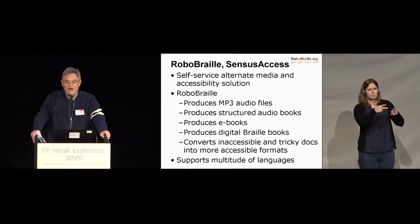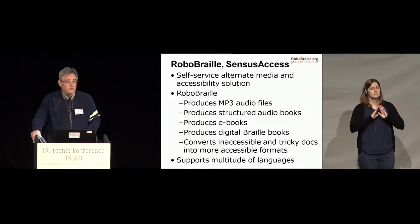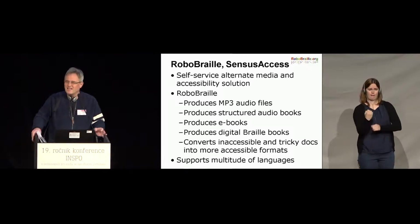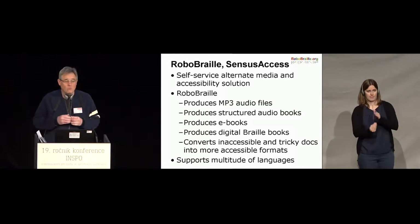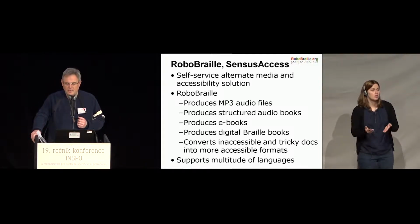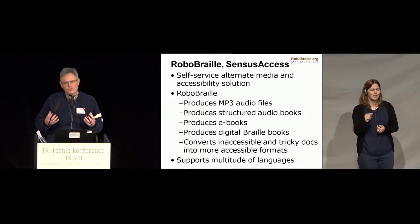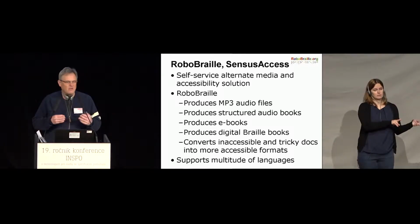In the service currently, we have 5 main workflows. First of all, you can use RoboBraille to convert documents into MP3 audio files. It's a great format. It's well known to most users, and most users will have some kind of device that is capable of playing back an MP3 audio file. It's also a great format if you want to read or study when you're commuting or when you're doing your workouts. The downside with MP3, as you probably know, is that it can be very difficult to find your way around an MP3 audio file. So if it's important for you to be able to find a particular page or go to a certain chapter, then MP3 may not be great for that.